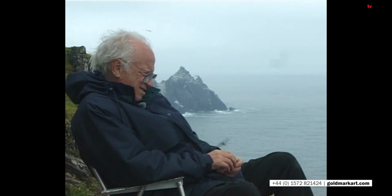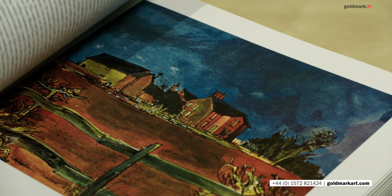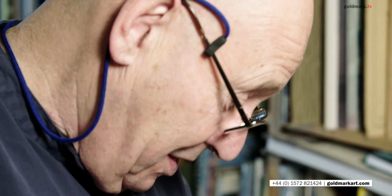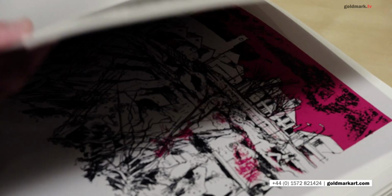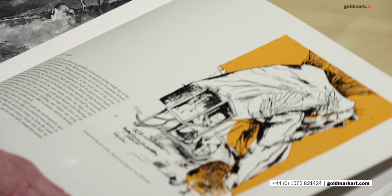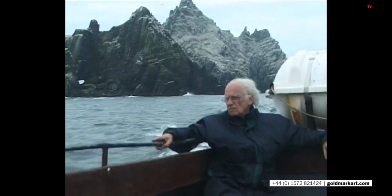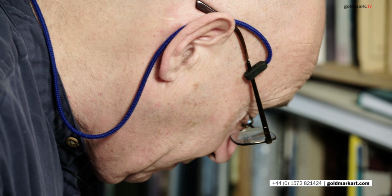Rigby Graham wrote these 66,000 words by hand. Some of it was dictated to his long-suffering and lovely wife Pat. But I want to read you a little bit from the book, and you'll get an idea of what the man was about. He writes here, "This is a picture book to which have been added some notes, more for keeping the pictures apart than by way of explanation.